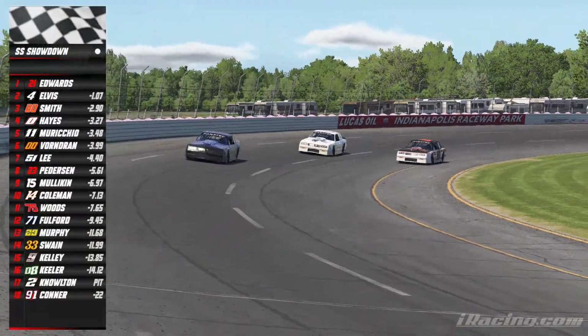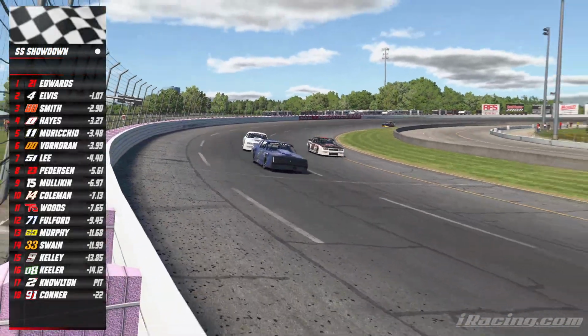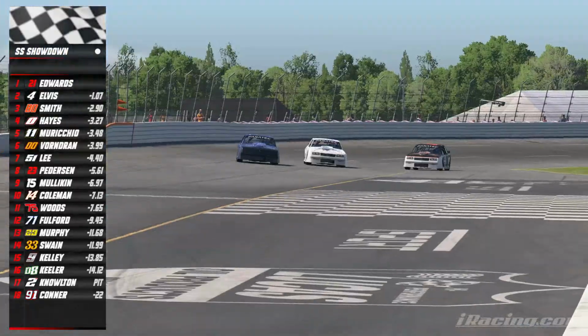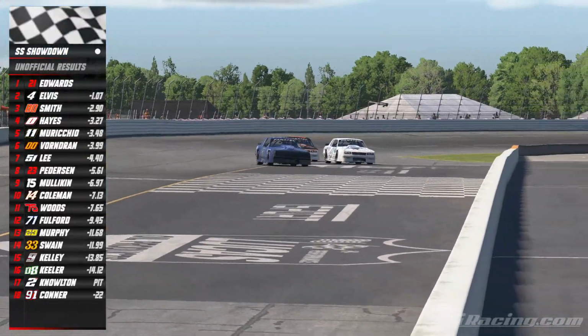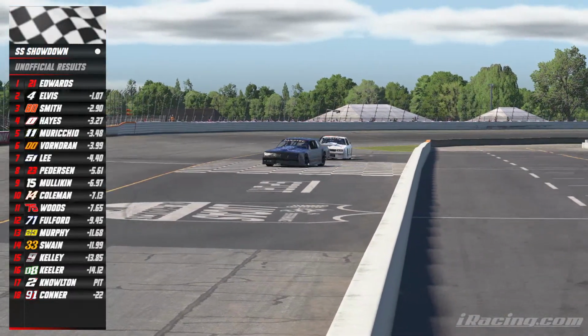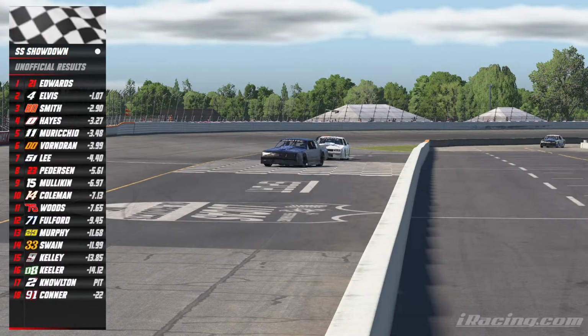Trevor Edwards was able to save tires a little bit better than everybody else. Goes from 8th to 1st and picks up his first ever Leave the Pack iRacing League victory. A good run from the 21 machine.